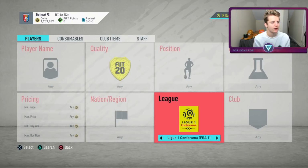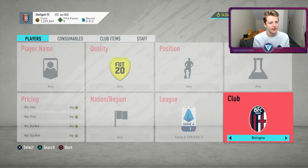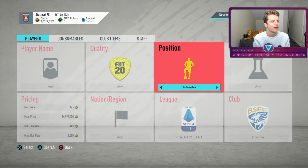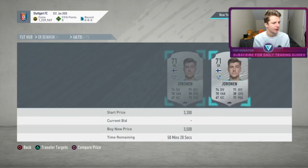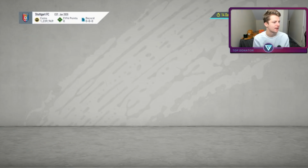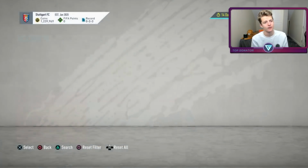So what you're doing with this method is you already know all the expensive players and you're just going to go through them one by one, just trying to get them basically 1k cheaper than the next. So I'll show you how this basically looks. I'm going to go goalkeeper right there. I'm going to see 3-5. And now what I'm going to do is go and see, is there one for 4-5? Because if there's a 1k difference, I'll go and buy it.